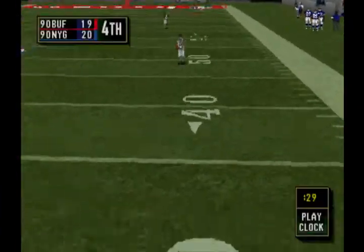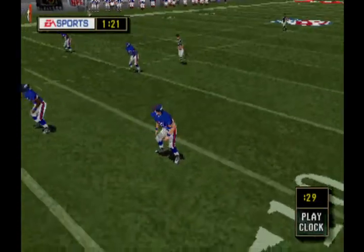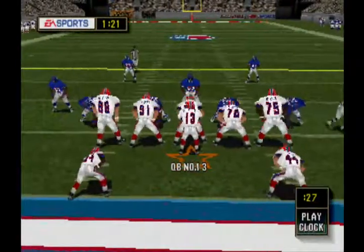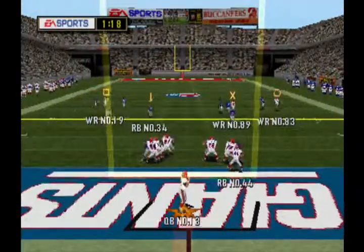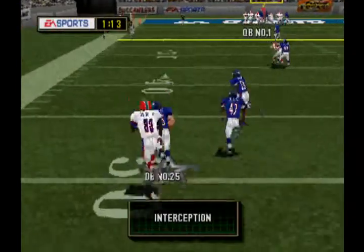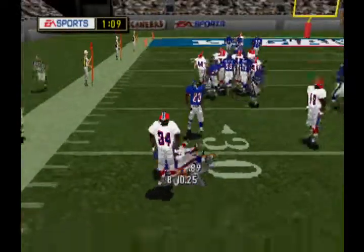Third and 15. Buffalo goes with three wide receivers. Here comes the bomb. Picked off. Number 89 took him down.